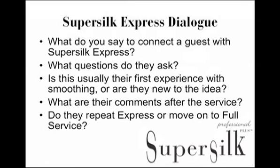Is this usually their first experience with smoothing? In our area, it's the exact opposite. Everybody and their brother has done smoothing, and we've done it several times. So it's not a new idea or a new concept. So we have people coming in with this negative connotation, and so they paint Super Silk into that same circle.